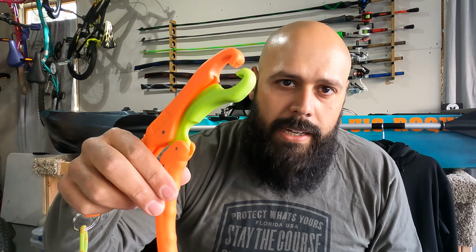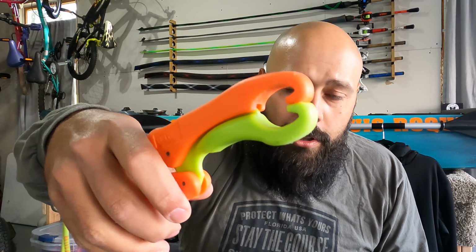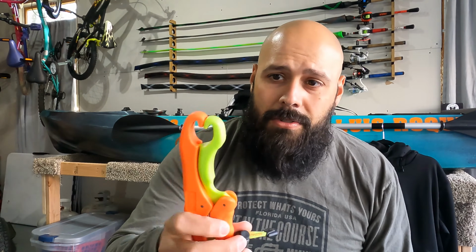These things are sweet, and in my opinion, it's a necessity on a kayak when you're fishing. They have a couple different brands of these you can find almost anywhere. Rapala has them, Bass Pro has their own, and there's a bunch of no-name ones. This happens to be a no-name one I bought at Bass Pro actually. And these can range anywhere from 10 to 15 bucks. If you're paying more than 15 bucks, unless they're really big, you're probably overpaying for these things because they're real simple.